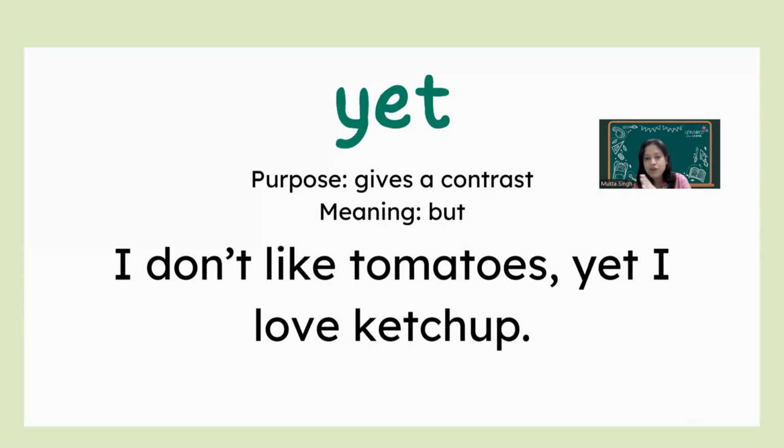Now, let me give you another example. She ran fast, yet she missed the bus. So this is a contrast because running fast would have helped her to catch the bus, but still she missed it. So the word yet shows a contrast.